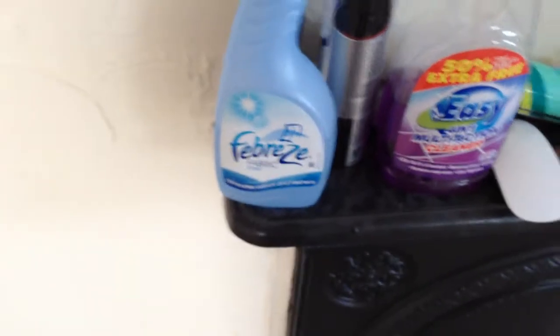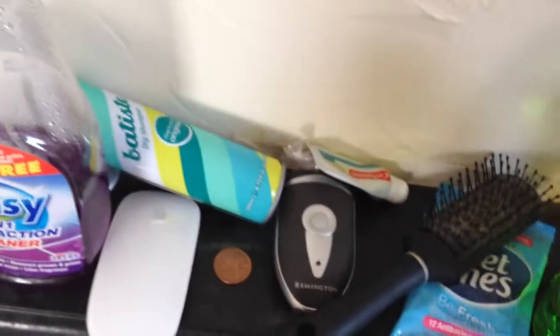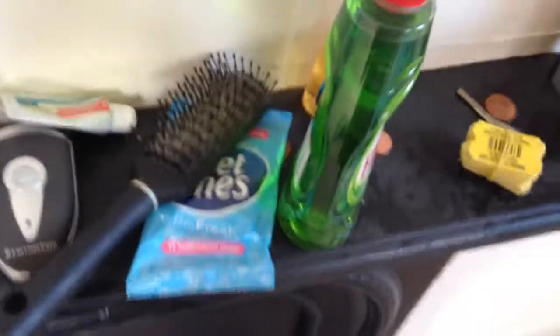So let's move into the setup stuff, because you guys don't really care about what's on my fireplace, but actually I'm going to tell you what's on it anyway. So we have some Febreze fabric freshener, some deodorant, some tile spray stuff, some dry hair shampoo, an electric razor, an Apple Magic Mouse, hairbrush and wet wipes.